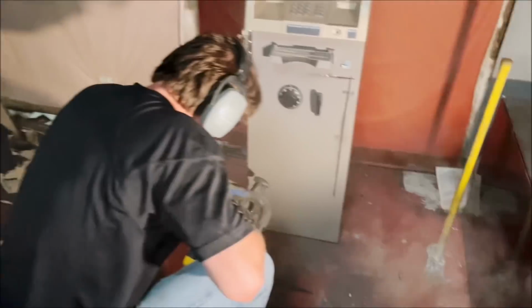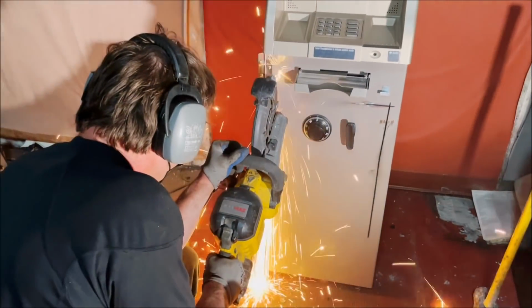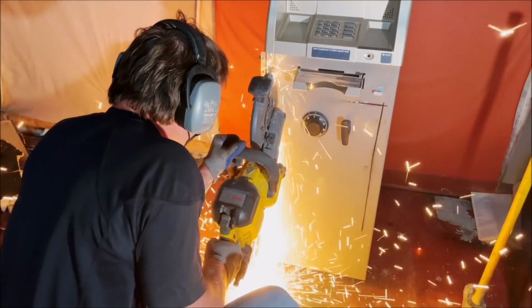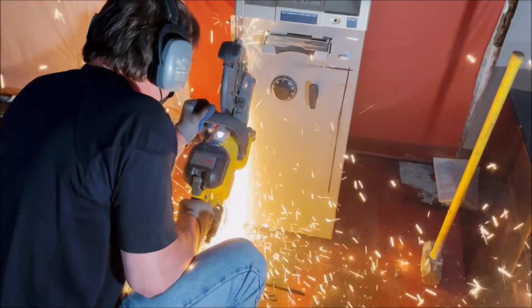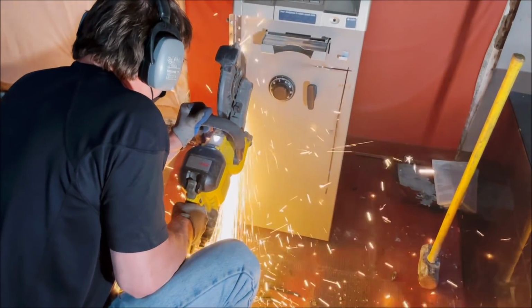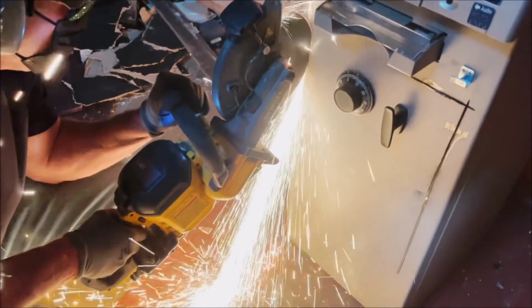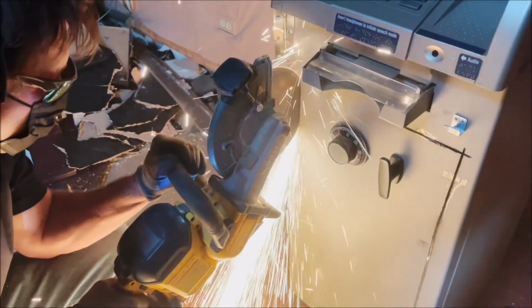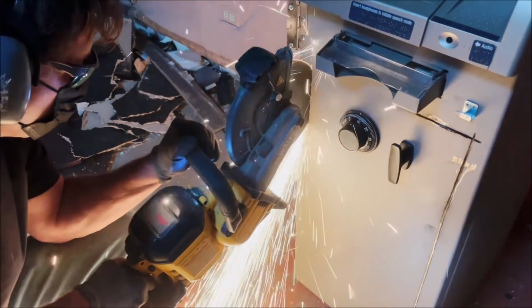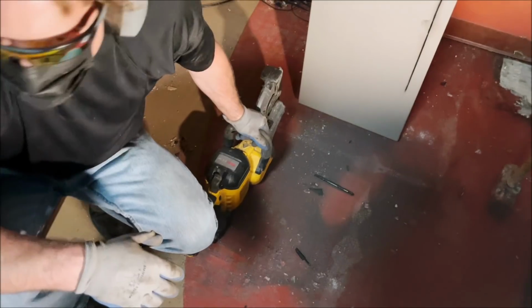Getting any easier? Yeah, it got easier towards the bottom. Already through one side, let's keep going. So we just had to change the battery. Now we're ready to get back to it. Let's go.